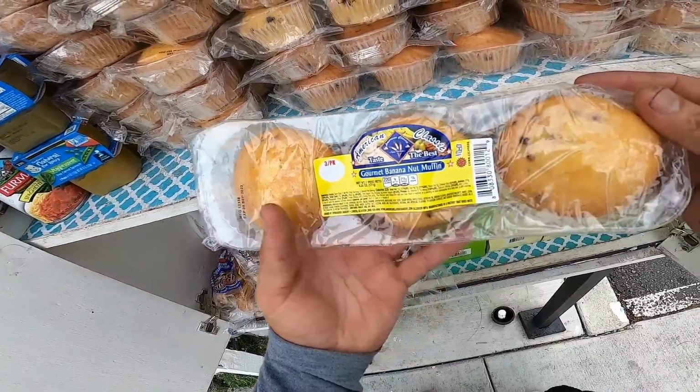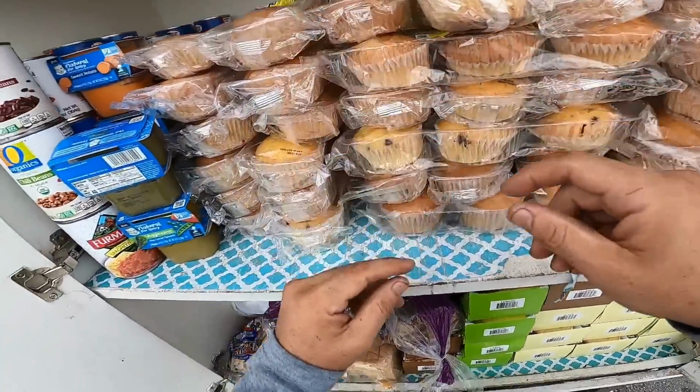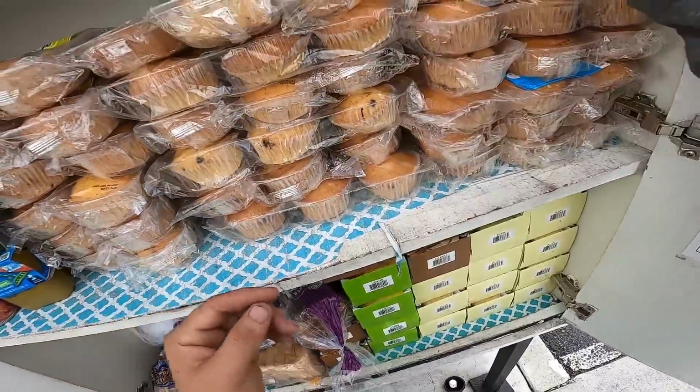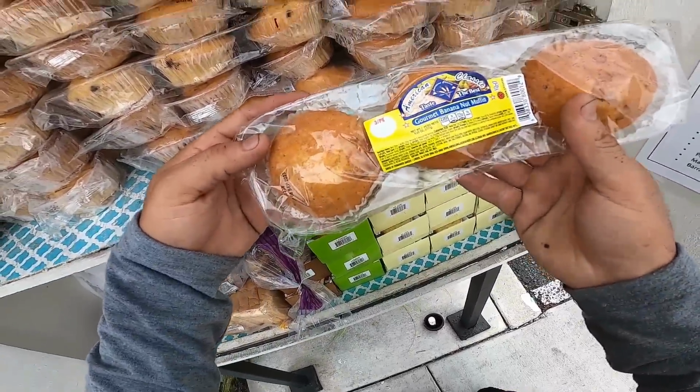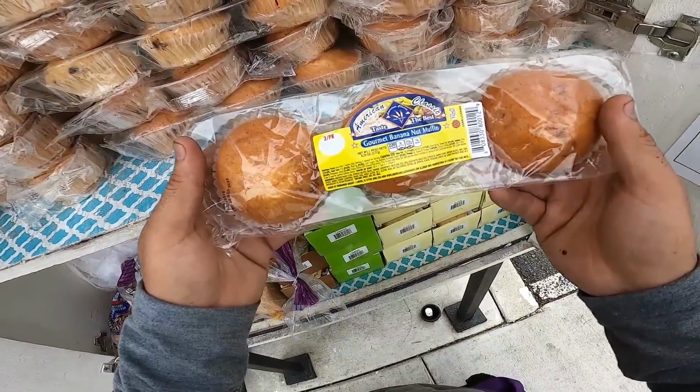Yeah, and a lot fits into these bags. So they are double bagged too. So that's a good thing. And we do check everything. And as you can see, they are very good. Lots and lots of goodies for the blessing box.